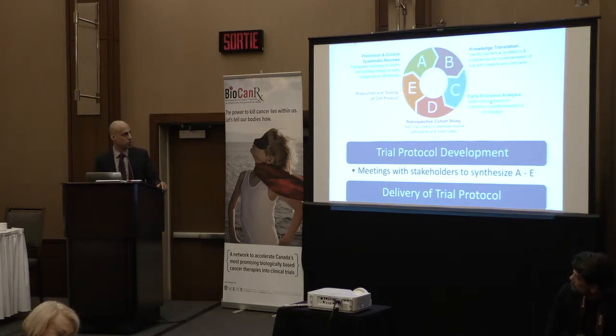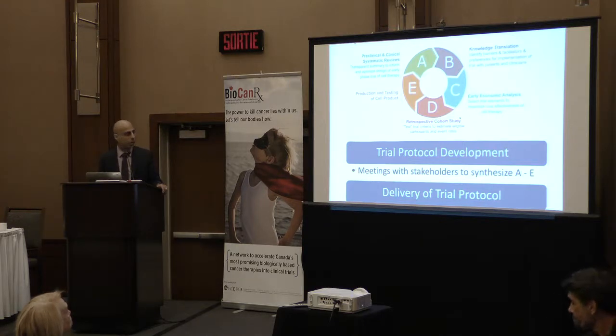Panel C here is an early economic analysis. So basically with the limited information we have right now, we should still be able to provide an estimate of how much this may cost our health system per patient downstream. Next, we have a number of different databases that exist across the country where we have information on patients who have had blood cancers and been treated. So using that, we'll be able to estimate how many patients might roll through the different centers that would be involved in this trial, and also start to look at what are some of the adverse events in these patients, even without CAR T-cell therapy. So we have a baseline rate of how sick these patients are, even without something as experimental as CAR T-cells.